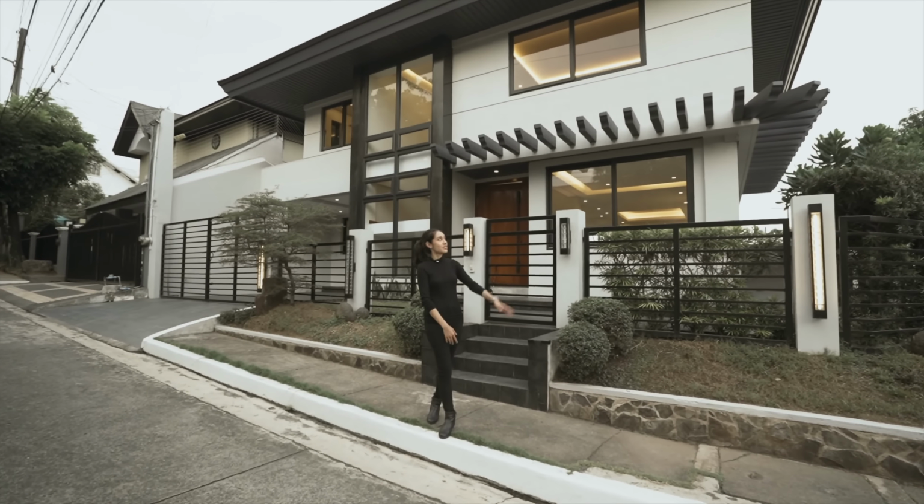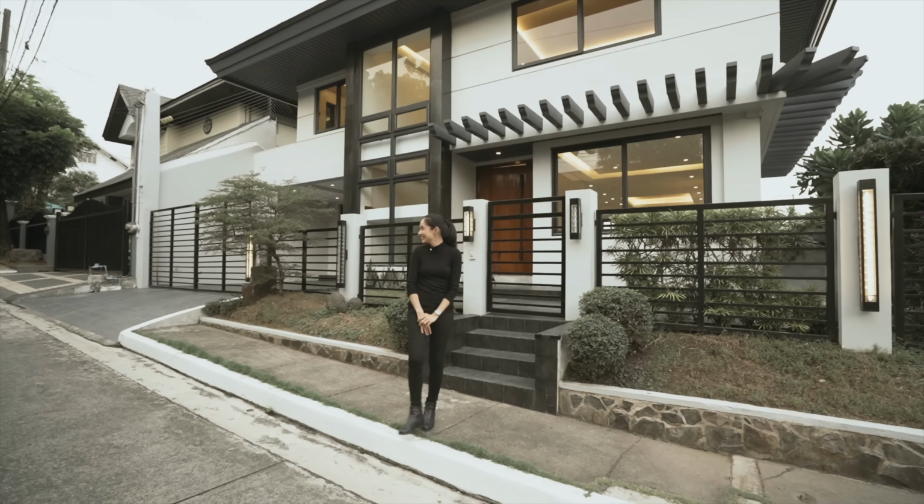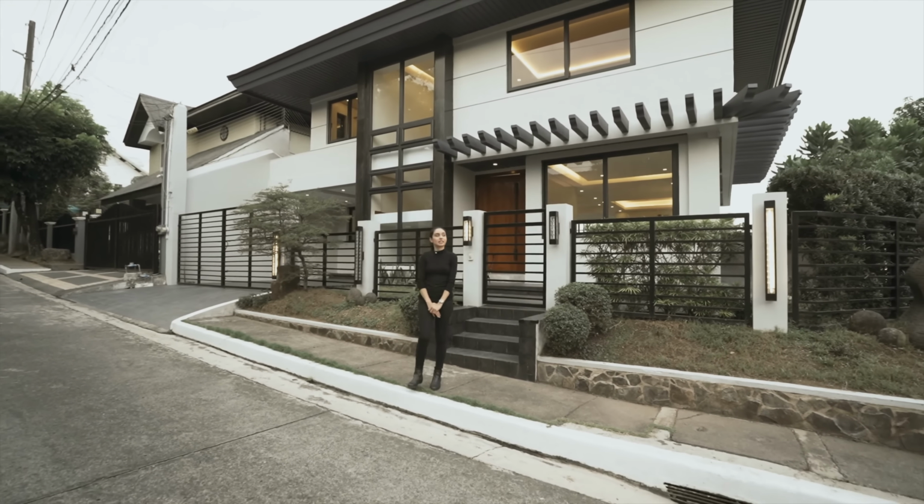Today we'll be going around this nice corner lot, house and lot. Wait lang. Corner, house and lot.